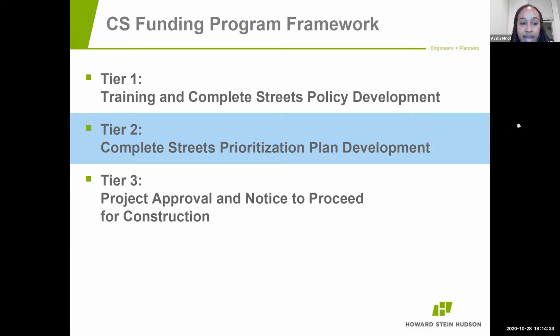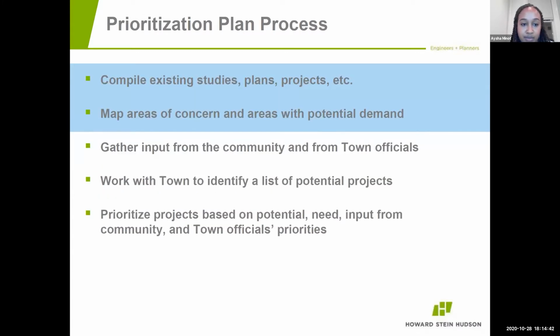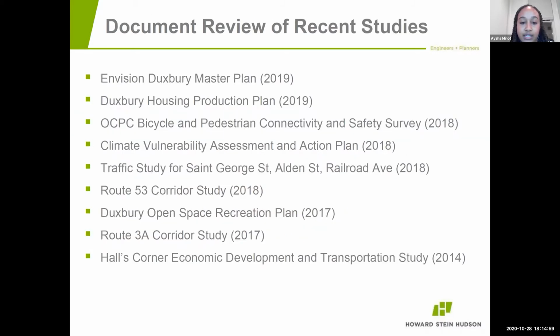So this is the stage we're at now. We're at the Complete Streets Prioritization Plan development, and that's the focus of this meeting. The prioritization plan process starts with compiling existing studies, plans, projects, past work that is relevant to Complete Streets, and then mapping areas of concern and areas with potential demand for projects. These are some of the documents that we have reviewed. This is not the comprehensive list, just more of the recent documents that we have reviewed already. We're using these plans and projects to inform what goes onto the prioritization plan, in addition to feedback from Val and other stakeholders, committees, and from the community.